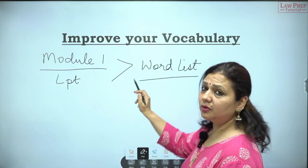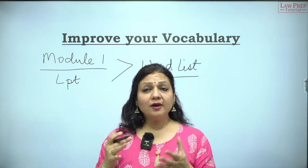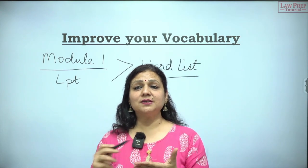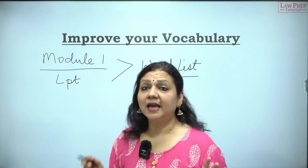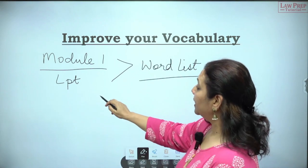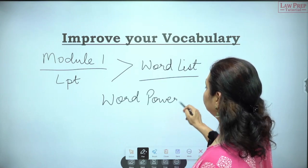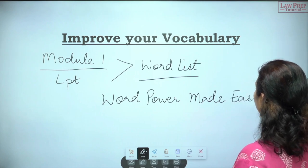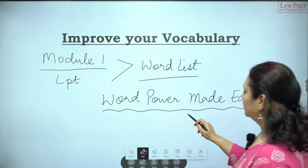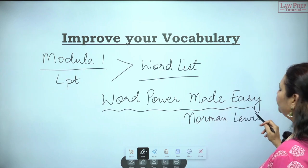It is a module which includes, it's a mini dictionary. You have to follow it thoroughly, and you have to revise those words every day, keep rotating them in your mind, a churning exercise. And after that, what more to do for vocabulary? We have to do Word Power Made Easy. This is the book by Norman Lewis. Start from today. Wonderful exercises.